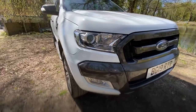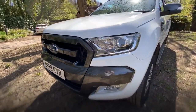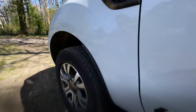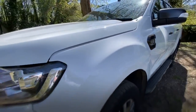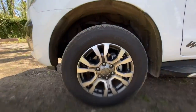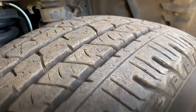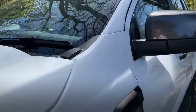Driver's side headlight, working our way across the front bumper and the grille, to the passenger headlight, again there's no marks, scratches or dents. Everything's very clean. Passenger side wing, and hopefully you can see from that there's no marks, scratches or dents that are obvious. Passenger side front wheel and tyre, the wheel's in very good condition. It's a Continental tyre and it's as new. Basically there's not a great deal of wear on there at all.